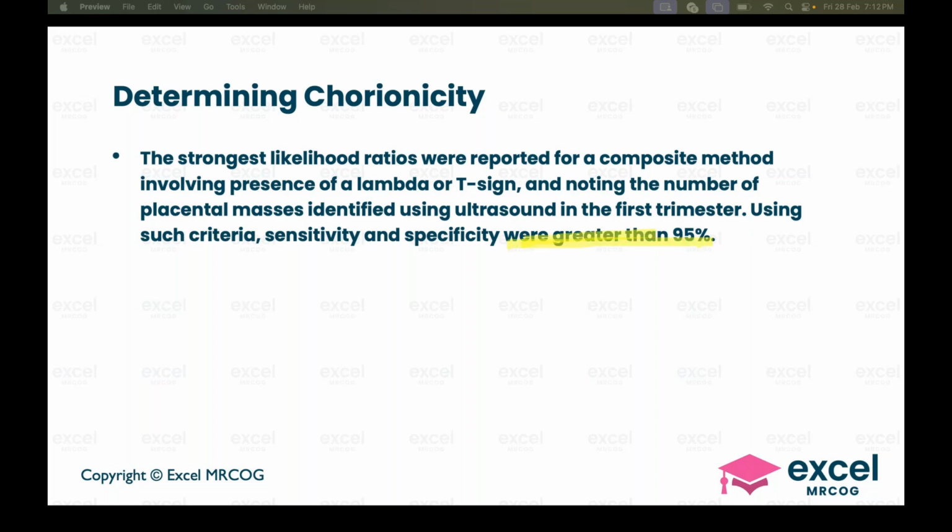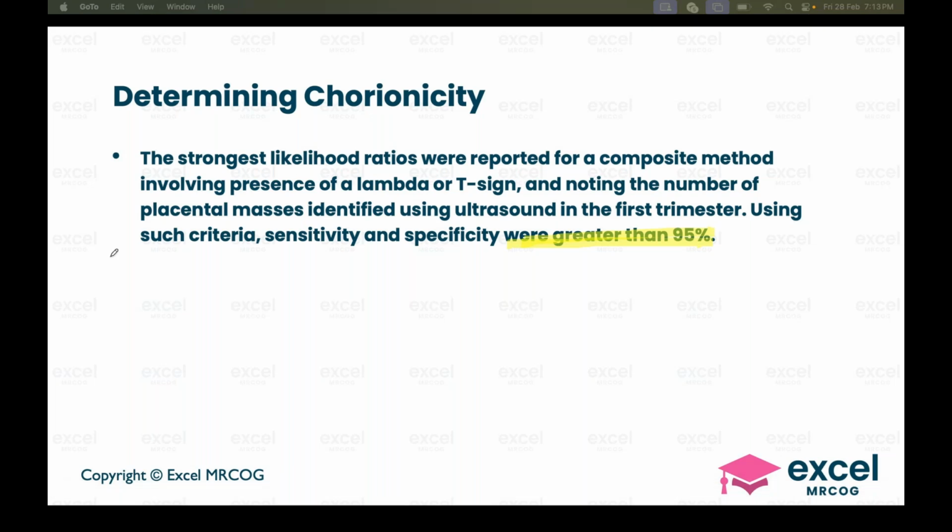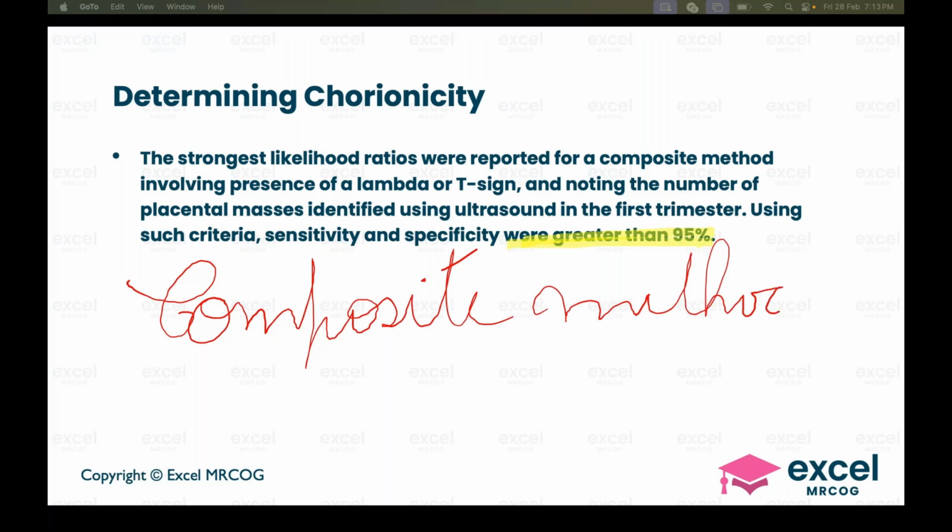So which is the best test for determining chorionicity? If asked, what would you say? Intertwined membrane insertion. Okay. Any other answer? Anything else? What did we just see? Yeah, okay. T sign and lambda sign, yes, is reliable, and as we mentioned earlier, it is the commonly used method. But what does the RCOG say? That the strongest likelihood is a composite method. What is composite? It is a combination of all methods.